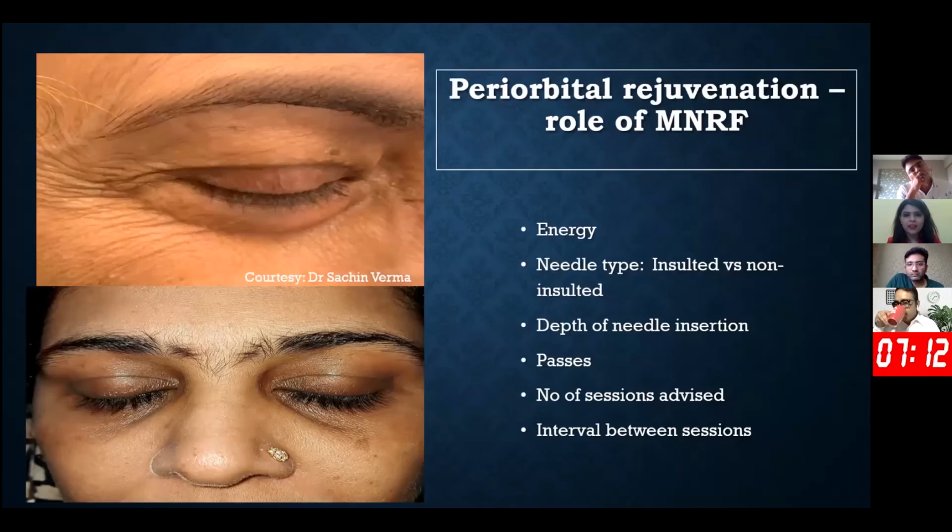Going on. Periorbital rejuvenation. Can you use MNRF for this? And how? Ishad sir, we'll start with you. I would say you can use MNRF, but here I would want to inject a skin booster after a few sessions of MNRF, not just MNRF alone.